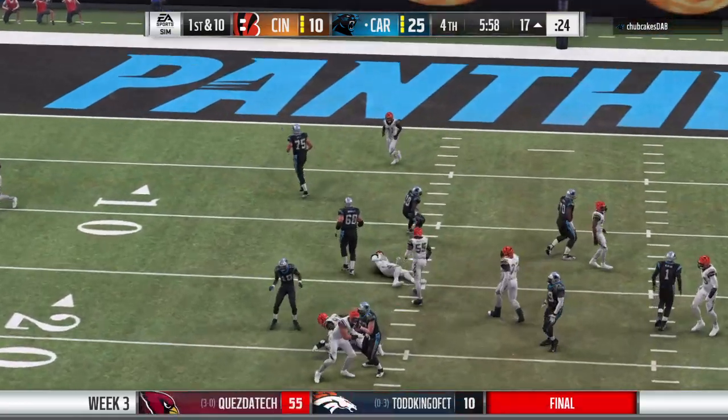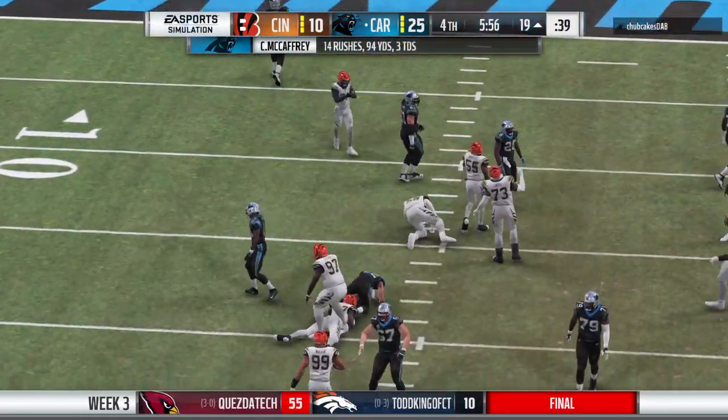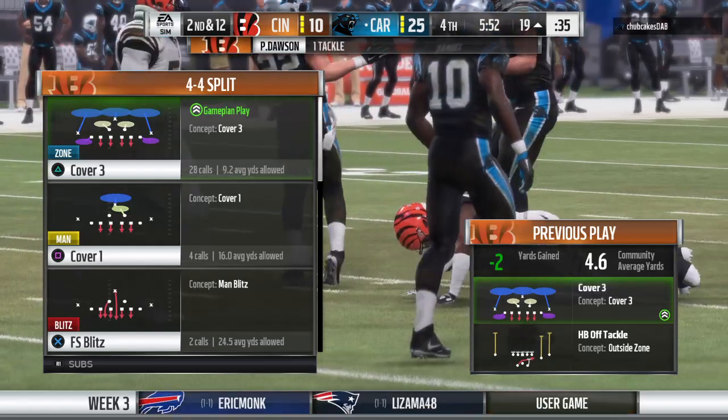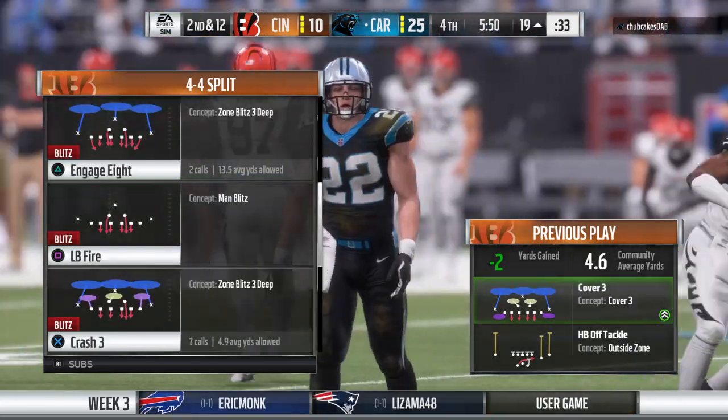McCaffrey following the penalty. And they'll lose yardage here. Knocked back to the 19-yard line. That's going to go as a loss of 2, and it'll be second down.